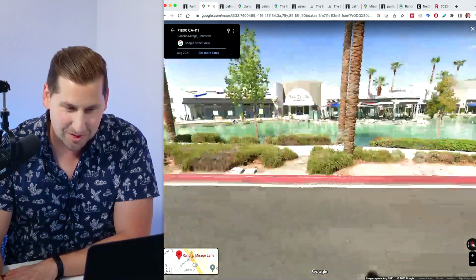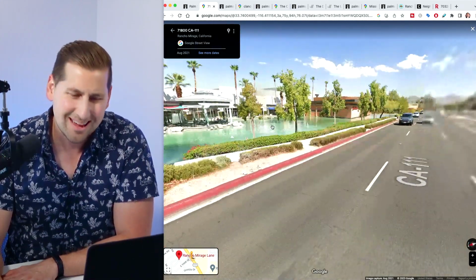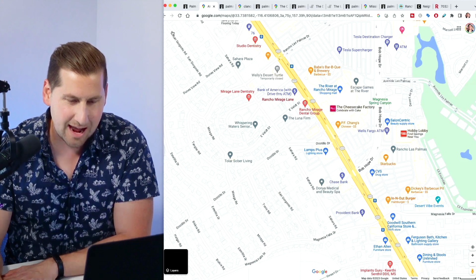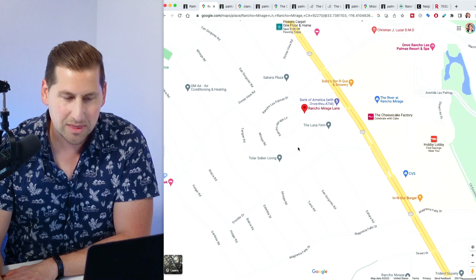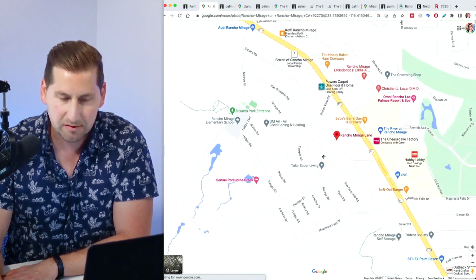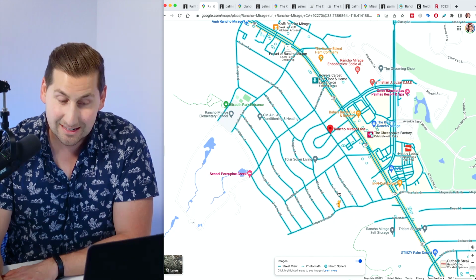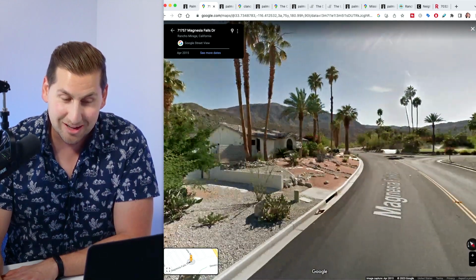Check it out. There's the river. How pretty is that? If you've never been, it's just one of those desert things that you just got to check out. So now let's zoom out and let me show you what the neighborhood looks like. I want you to really feel like you're here with me. So I'm going to drop this little guy right on Magna Falls Drive and you can check it out.